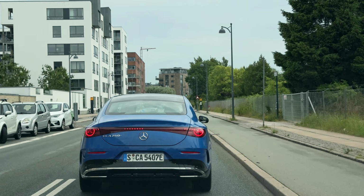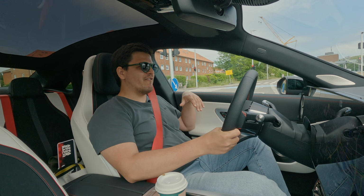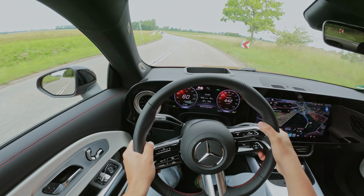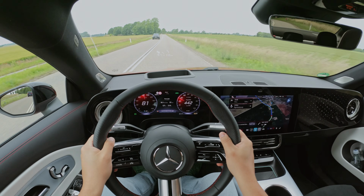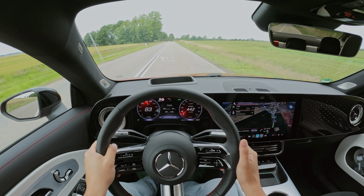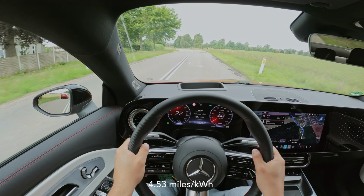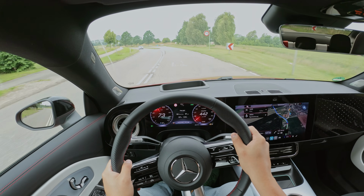So while today I've been a bit more generous with the Go Pedal application, and I've been driving it a bit more briskly just to see what it feels like from an enthusiast standpoint, I guess, and I've been averaging 16.7 kilowatt hours per 100 kilometers. Yesterday I drove it a lot more sedately, and I kept it out of sport mode for most of the time. And today I drove it in sport mode, and I got an average of 13.7 kilowatt hours per 100 kilometers. It probably could have been even lower.